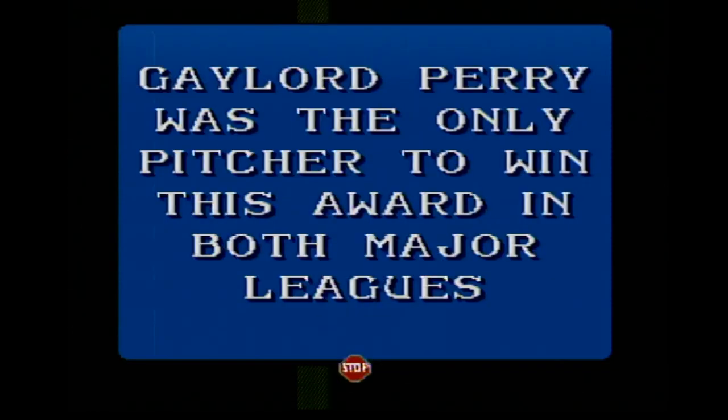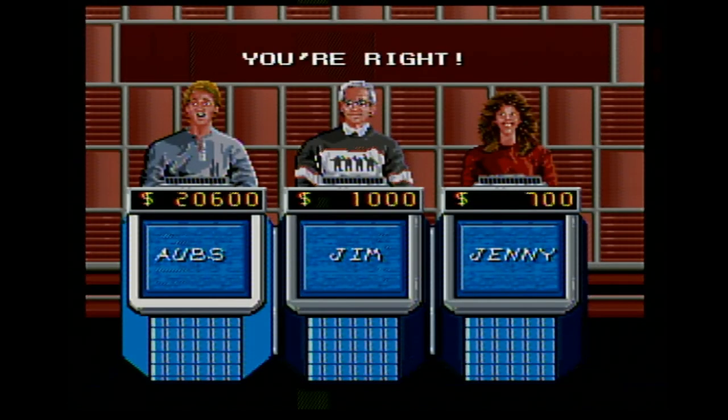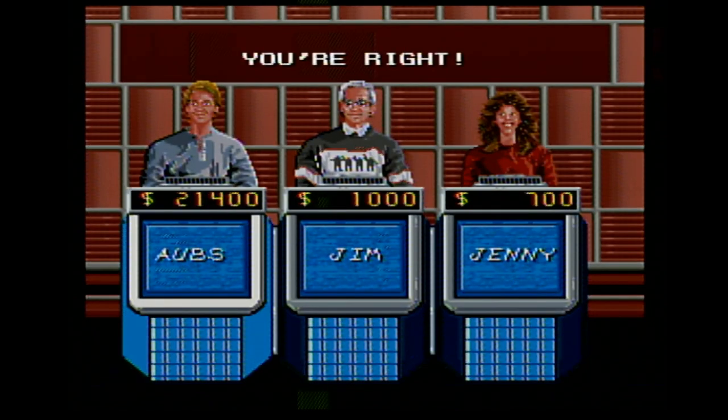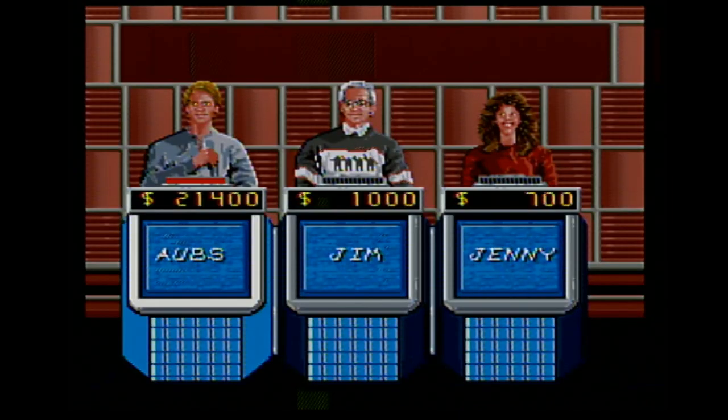The answer is: Gaylord Perry was the only pitcher to win this award in both major leagues. What is the Cy Young Award? Awards for 800, please. The answer is: mystery writers named their award for this early author of the eerie. Who is Edgar Allan Poe? $1,000, please, for awards. The answer is: Germany's highest military honor or a ring maneuver in gymnastics. What is the Iron Cross?